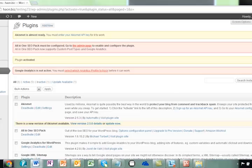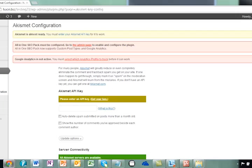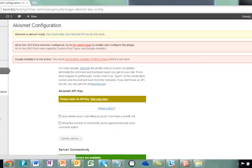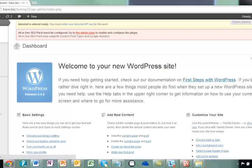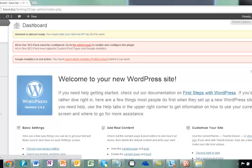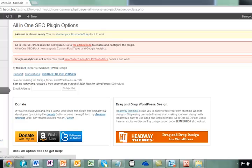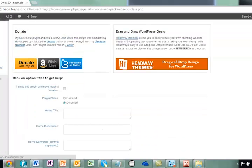Now that we have all of our plugins activated, we're going to go to each link and configure each one. Akismet is going to need an Akismet API key, and Akismet will need you to actually get a key, and you'll go to this link to get your Akismet key. I'm going to go back to my dashboard. We're going to go back to the All in One SEO Pack, and in order to activate it, you're going to need to put in your name and email address here, in order to get it moving.